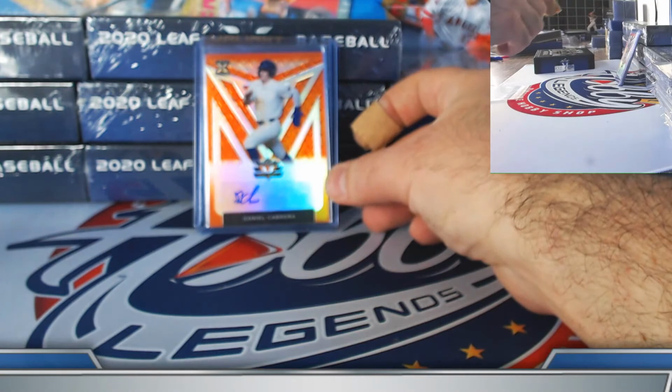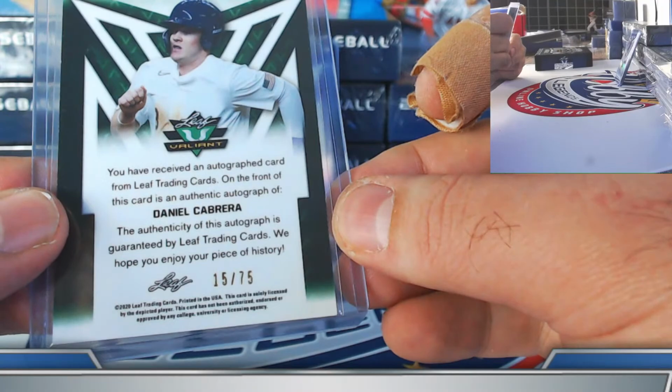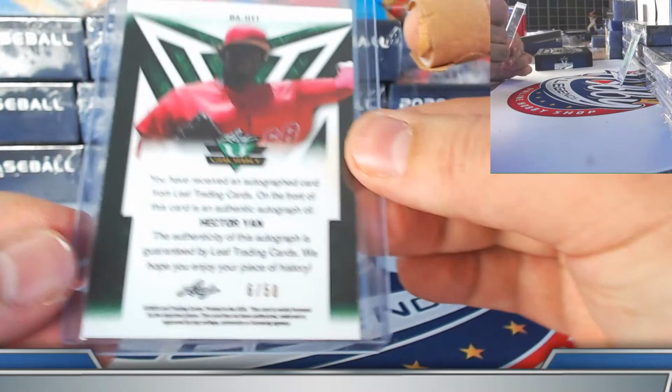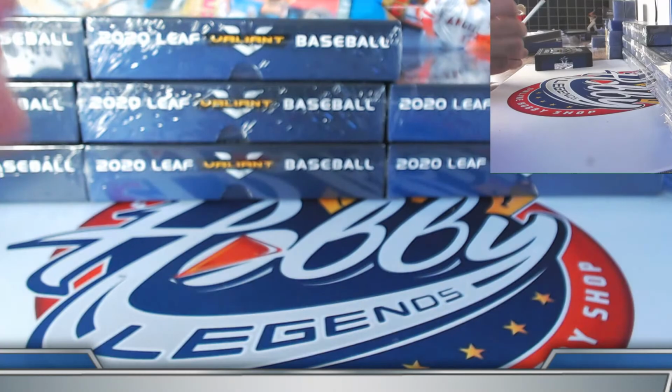And yeah, continuing to see the majority of the autographs here, we're seeing guys that we haven't seen yet, so that's good as far as the sequencing goes. Daniel Cabrera, he's been putting up some numbers, to 75, orange. Zach Deloche, put them on the board as well. Purple, 10 of 25. Hector Yan, blue to 50. And there we go. Put the Blaze Jordan spot on the board. Rising stock autograph, green, 40 of 99.